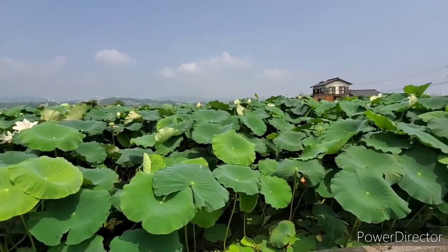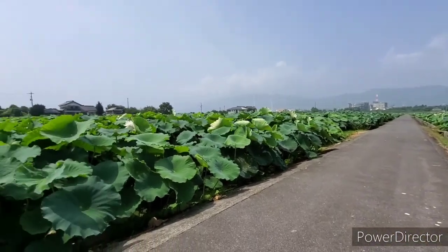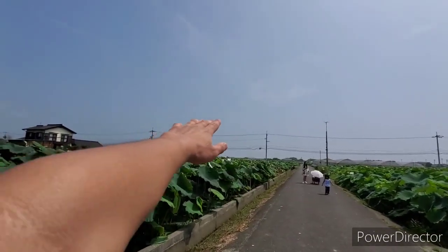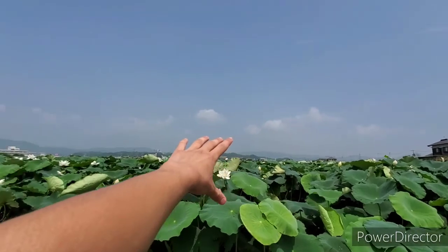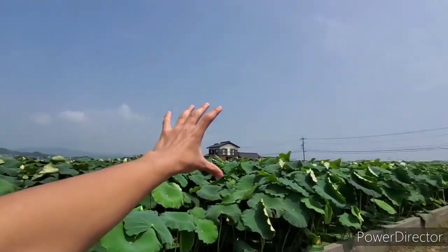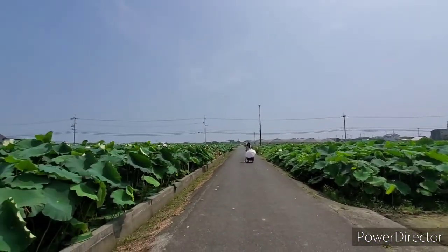So these fields are super big and stretch a long way. And there are even more fields over there. And that's the seaside. And here is getting inland and to the mountains over there. So this is the inland, and that's going to the sea, the ocean.